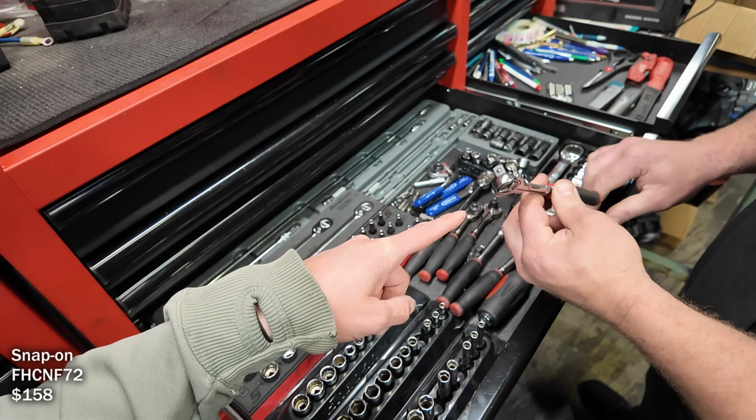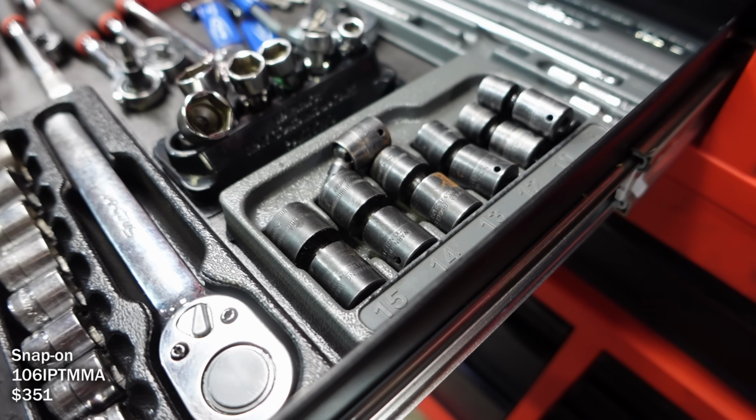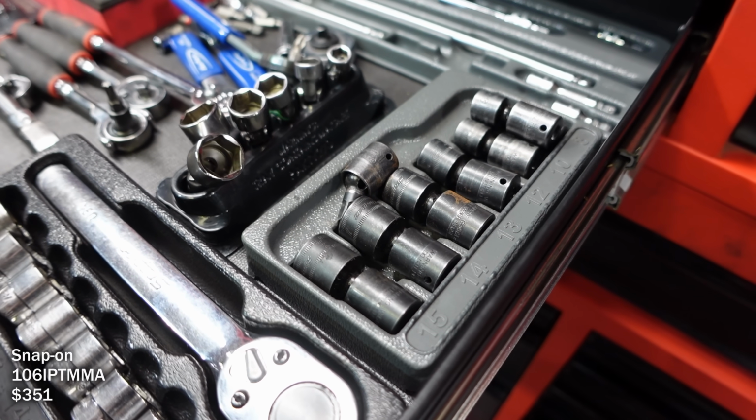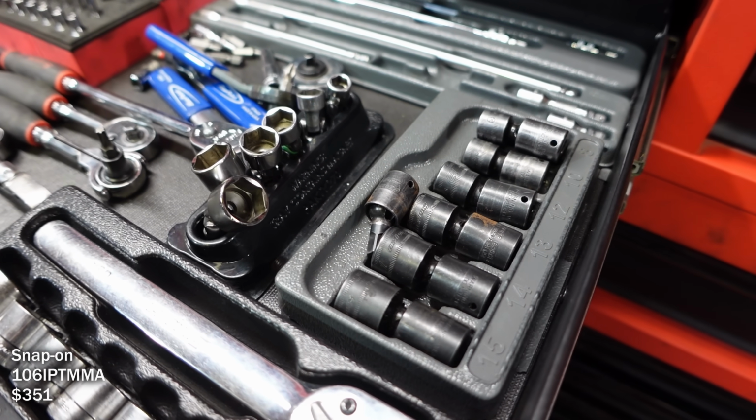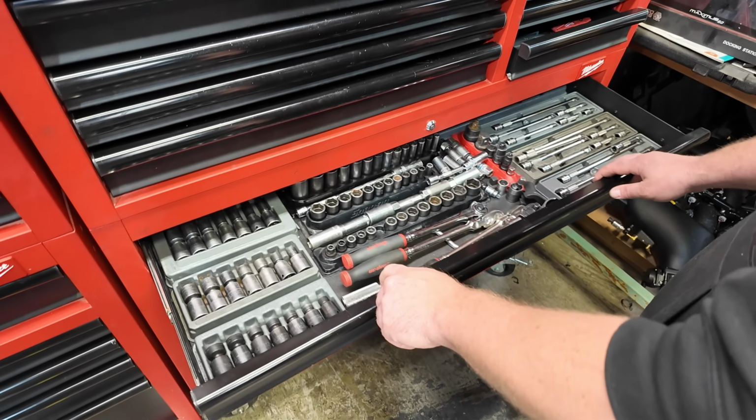Oh, that's sweet. Like small profile, but 3/8. The wobblies are... I've lost a few, bought them, and then found them, so I got extras. Especially 10 millimeter. That's good to have a backup. And that's the 3/8 one.